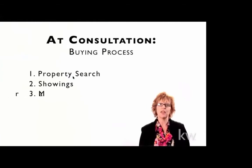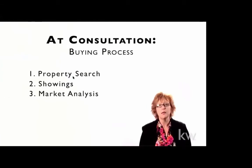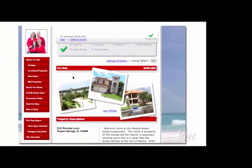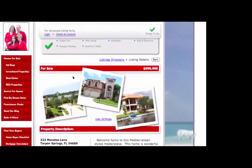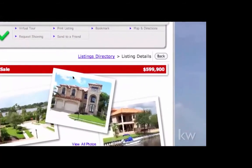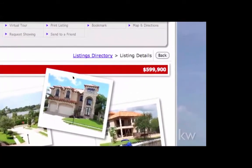Next, make sure they understand what's going on in the market. Many times they've heard about this seller's market or buyer's market, and they don't really understand what it is. But what they do need to know is that great homes sell in every market, and they sell fast. And they sell close to the asking price if they're priced right.